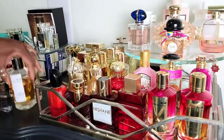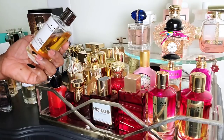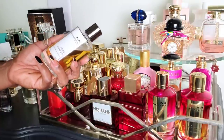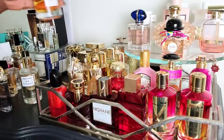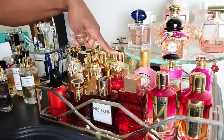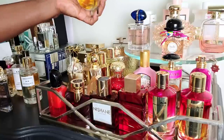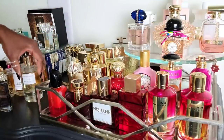Okay, so Coco Vanille. Look at this one. This is ridiculous, but I can wear this at any time. This is actually a huge decant in my travel bag for my vacation coming up. So I'm not gonna put this on the tray because I'm gonna wear it anyway on my vacation. I probably don't need to put Holidays here either, because I'm gonna wear this on vacation too. So we'll just do that because I'm wearing it anyway.